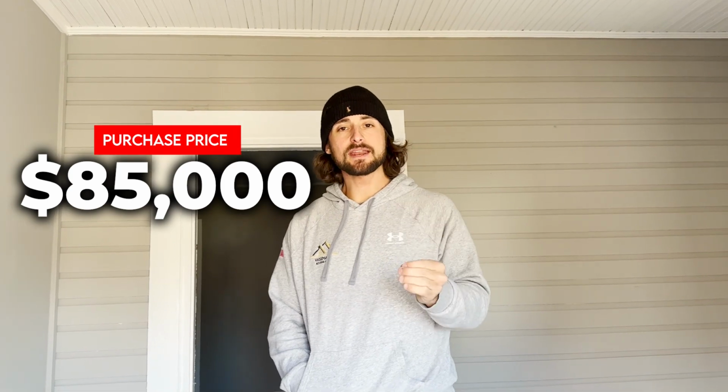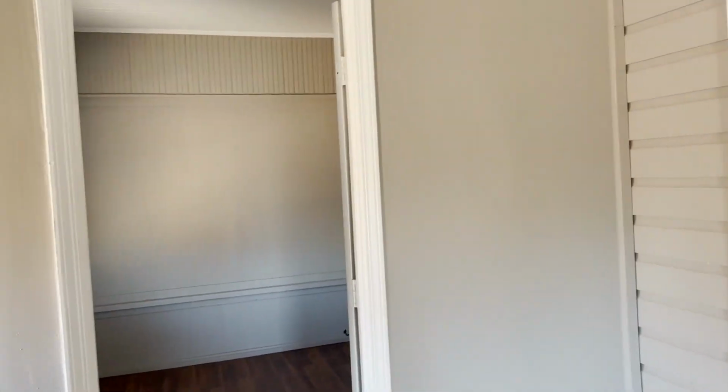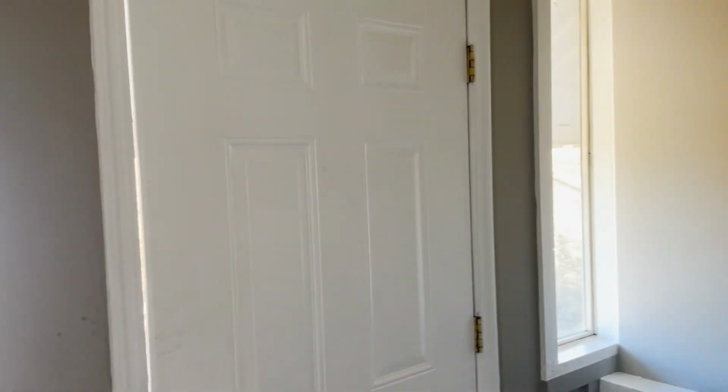Now, cosmetically, it looks incredible. Let's walk through and talk a little bit about what it has and what it needs. So, right when you walk in, everything in here, guys, has been done. It looks really, really good. And I'm really happy with the cosmetic condition of this house.